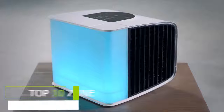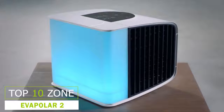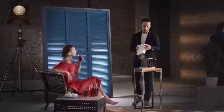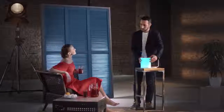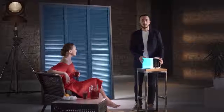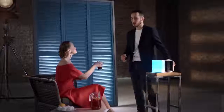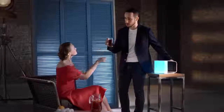Meet the next generation of EVAPOLAR, smart personal air conditioner. This multifunctional device cools, humidifies, and purifies the air, creating a perfect microclimate around yourself. EVAPOLAR is easy to use as 1, 2, 3. Fill the water tank, adjust the fan speed, enjoy it. EVAPOLAR works on the power of water evaporation. It literally creates this natural refreshing breeze one can feel at the sea coast. Unlike fans that dry your hair and skin, EVAPOLAR produces moist air, taking care of your health and beauty.